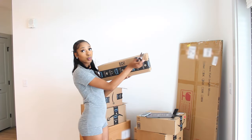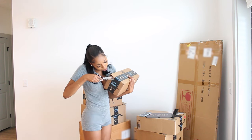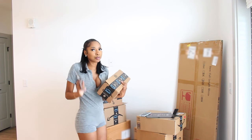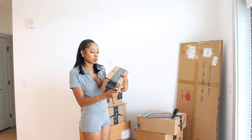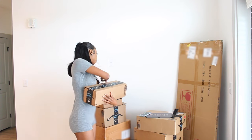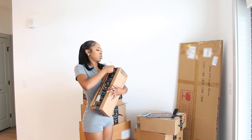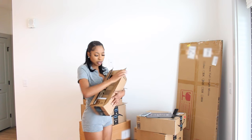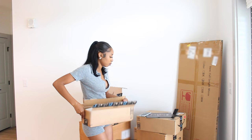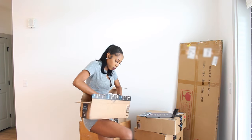First things first, we're going to start with this box, you guys. I think I know what this is. I think my aunt purchased this. I think it's the thing that you put on a door to stop an intruder from coming in. So, I don't know. We're gonna see exactly what it is. Now, I'm opening these boxes, but I'm not gonna open all of the actual products. I'm just opening the box to show you guys what we have.